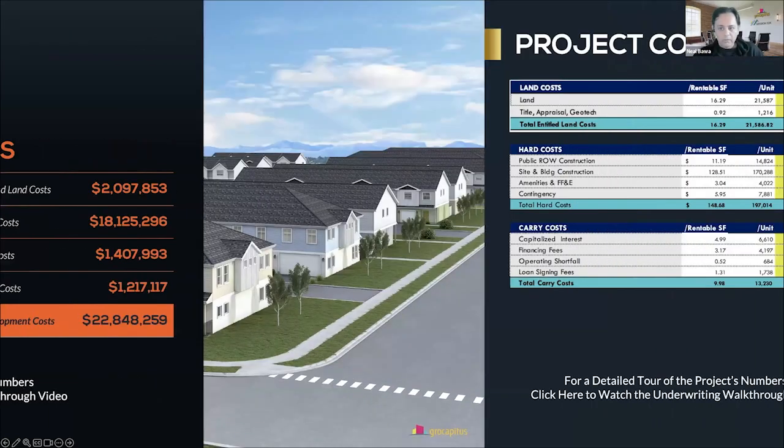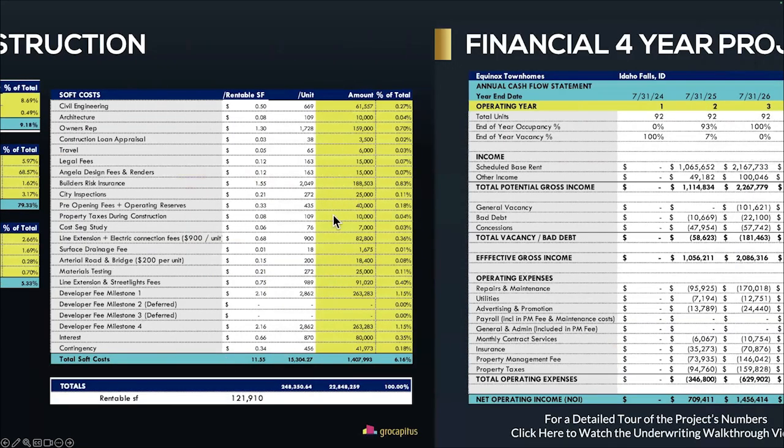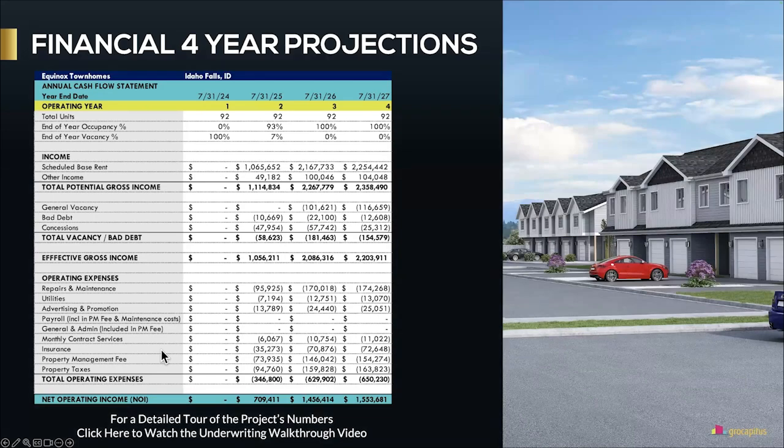Okay, so I think it was 250. Let me see. The financials. Here it is. So this is the project construction cost. Yes. So the average cost per unit is 248K. So let's say 250K, and the average rents.